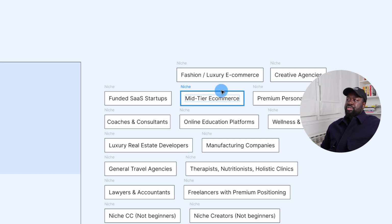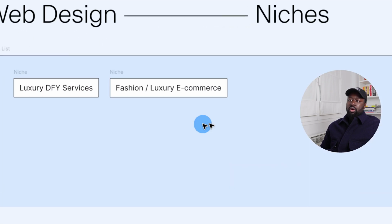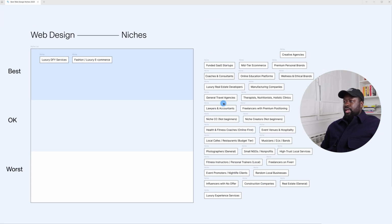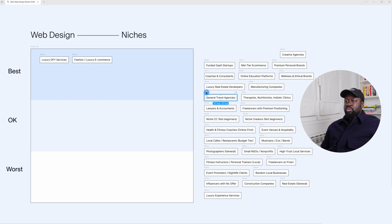The next one is fashion and luxury e-commerce, and this one goes to best as well. This one includes high-end clothing brands, premium jewelry, and boutique skincare. Now let's select this one, for example, general travel agencies, and this one goes to okay. And these are basically small tour planners and small travel agencies, not luxury.